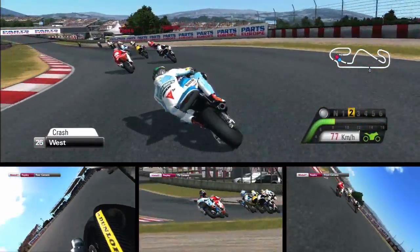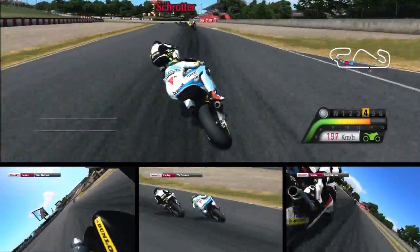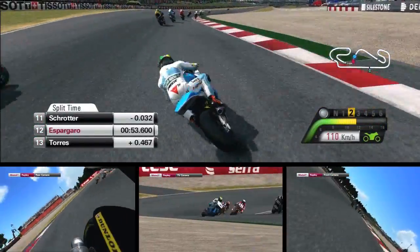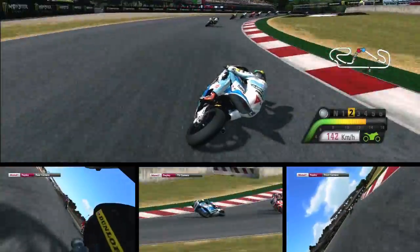Rear wheel coming up there where I just about locked the brakes. Trying to get past these guys now. Again, I don't know all the braking points yet. I know the course very well, but I don't know all the braking points very well, so trying to stick as close to these guys as possible and copy their line.